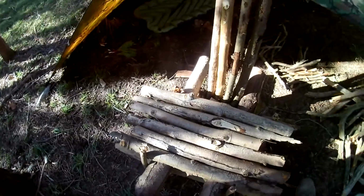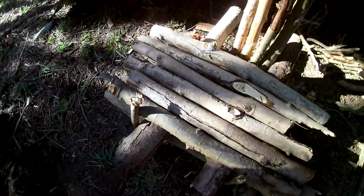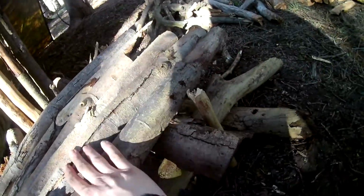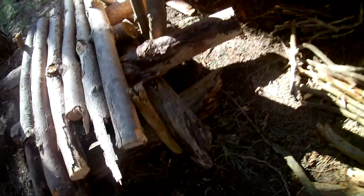If you try to sit down immediately, you will notice that these things just roll all over the place. So what I did was I took a couple of sticks, put them in each corner to keep the seat together and stop these from rolling. And then I have another one in the back right here, and a final one right here. And there you have it. Nice, comfortable bush chair to enjoy by your fire.